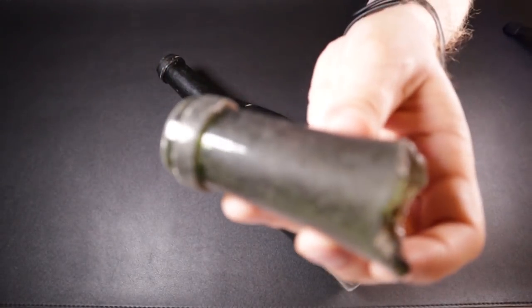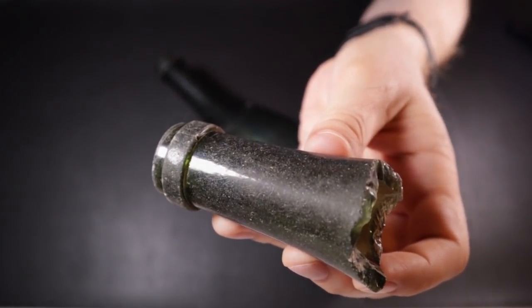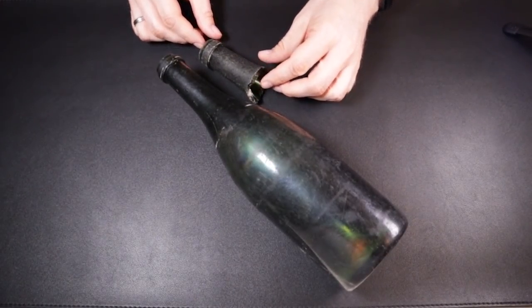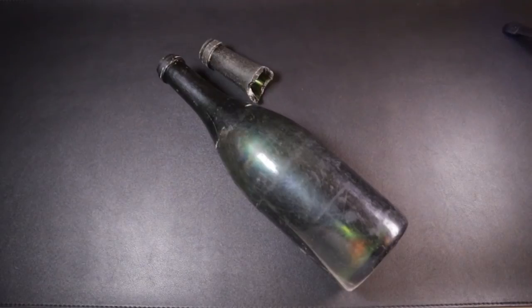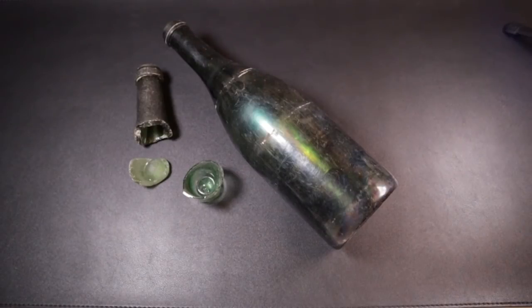We decided to bring this broken bottleneck back with us. We're sure that when we lay it down beside this bottle, you can see quite clearly that this neck looks certain to have come from a bottle, much the same as this one. Bottles like this would have held several different kinds of liquids. They may have held wine, they could have held beer, they may have even held non-alcoholic liquids.